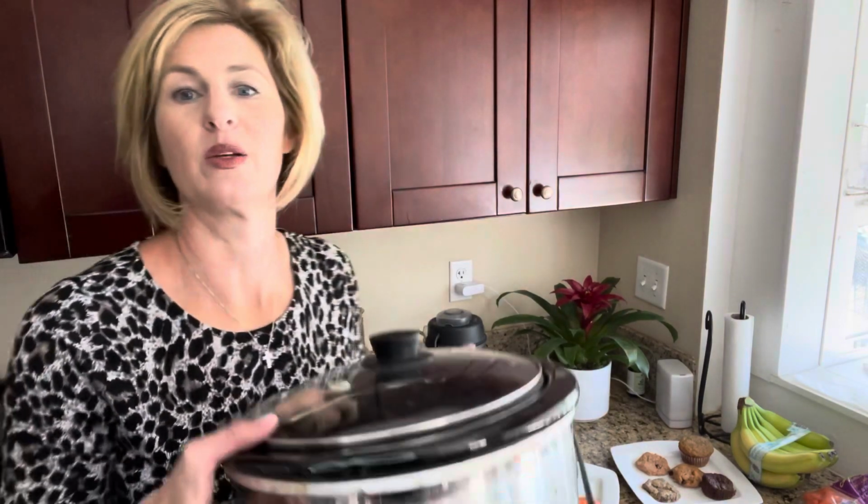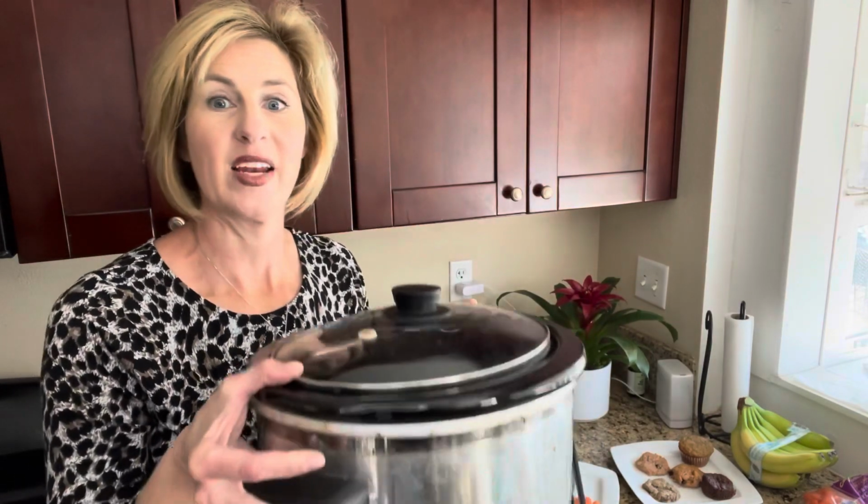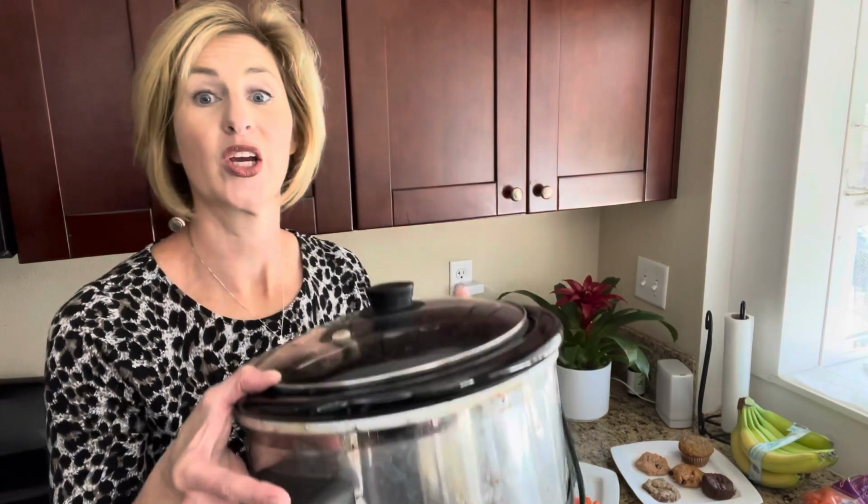Top 3 tools I use is a slow cooker or a crock pot. You might have an Instapot, or anything that you can even do this on the pot on the stove. Anything that can cook your veggies for you while you do not have to attend to them. Because I'm sorry, but I'm busy. Are you busy? I'm just curious.